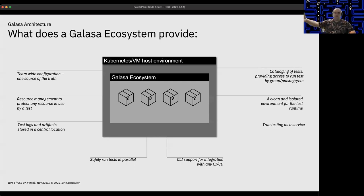So even if a large set of tests come in, and for whatever reason we have to single thread onto a single z/OS image because of the nature of the tests, Galasa can manage that pipeline of tests and run tests in parallel where it can, but also single thread them where it's necessary. It provides CI integration for any CI or CD product. So it's very much bring your own pipeline.